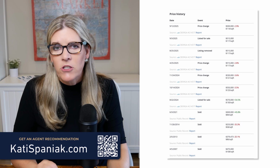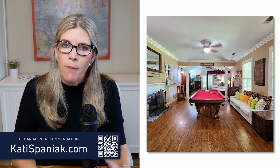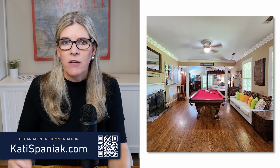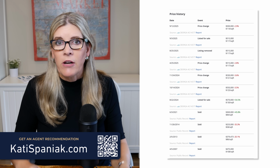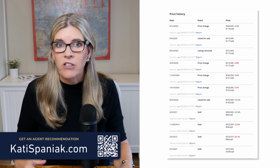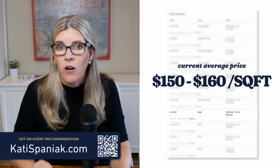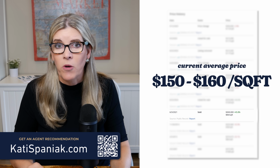So the sellers bought this home in 2021 for about $84 a square foot. As you can see, they have not put a lot of money into updating it, okay? The kitchen is the same as they bought it. The bathroom is the same as they bought it. I'm going to guess this probably looks pretty similar to when they bought it 5 years ago. Now, they know the market in their area is going up. So the price per square footage in this area actually has definitely increased because now homes in their area are going for $150 to $160 a square foot.